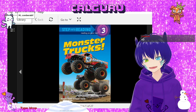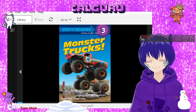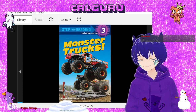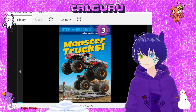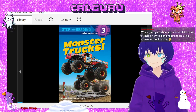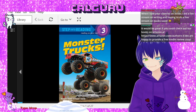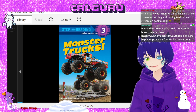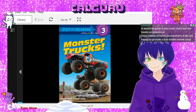So if you want to see this book, I'll just tell you that it has photographs. And I learned a lot of new stuff about monster trucks when reading this. So this is an educational book. And even though it's not about math or has a moral, it's pretty educational when it comes to the trucks themselves.